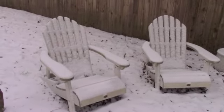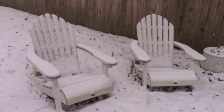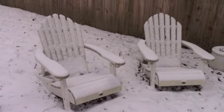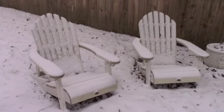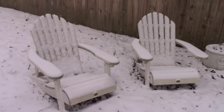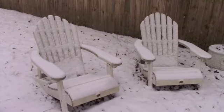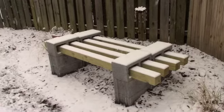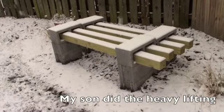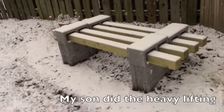Another great thing to have in your garden is seating, and here's a couple of Adirondack chairs in what I'm calling Owl Corner. They just add a little structure when you have a lot of deciduous plants and they die back. This just adds some height to your landscape and just that needed structure. Here's another bench I built out of cinder blocks and just some 4x4 pieces of lumber.